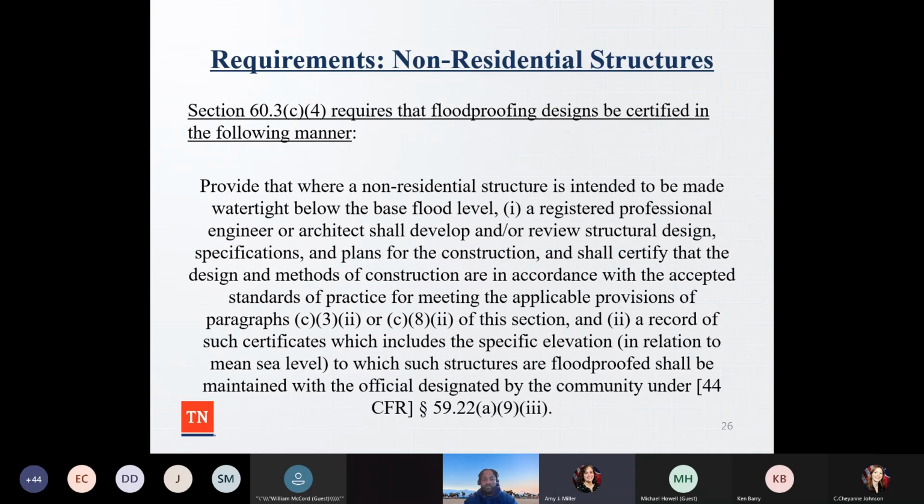This is also talking about 60.3(c)(4), making sure that the floodproofing designs are certified. So again, you have to have a registered professional engineer or architect. They're going to have to develop a structural design, specifications, and plans, and then they're going to have to certify those, making sure that they're in accordance with standard engineering practices, or as we talked about, ASCE 24-05 and 24-14.